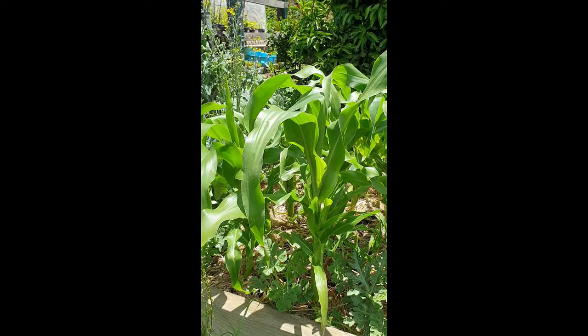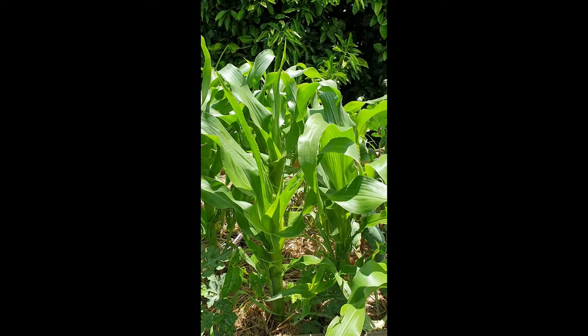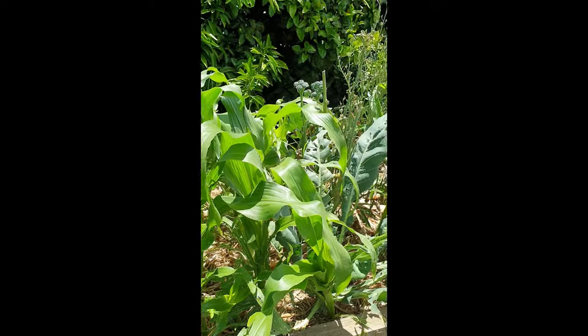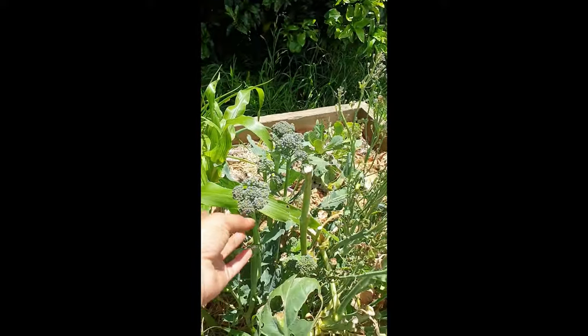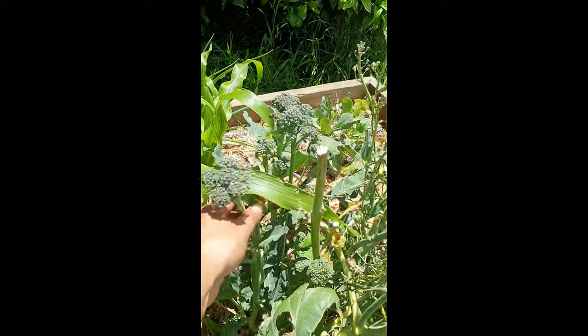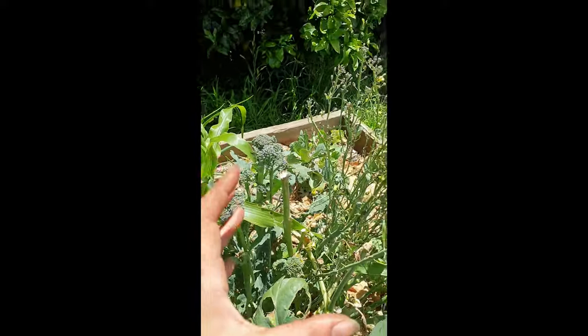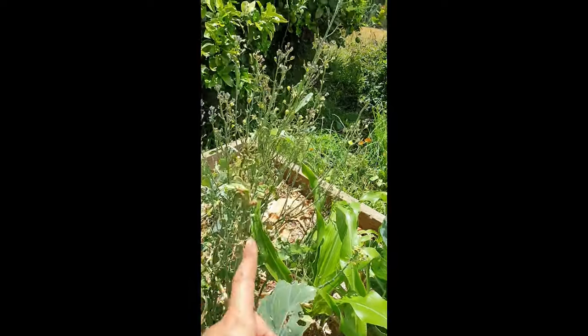Corn's not as tall as I thought it would be. Maybe it'll grow taller soon, I don't know. But even if we get a few cobs, that would be awesome. And I need to prune this broccoli down. You can see the side shoots have come up again. So that's why it's called sprouting broccoli. You get all these little side shoots rather than a big head that you'd find in the supermarket. So I need to get my secateurs, cut that off, chop and drop it.